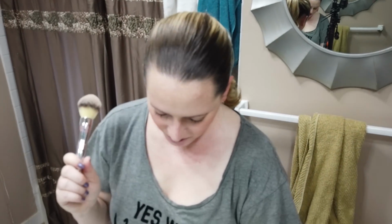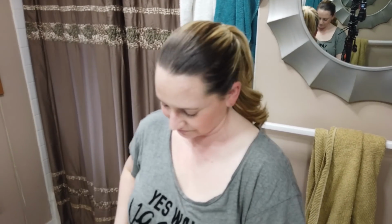Okay, and then just a little bit of highlighter, which I apply with the IT Cosmetics number 225 complexion powder, which I initially was using for bronzer, but that didn't work out so well. It works much better for highlighter. So we got that going for us. And the highlighter shade.